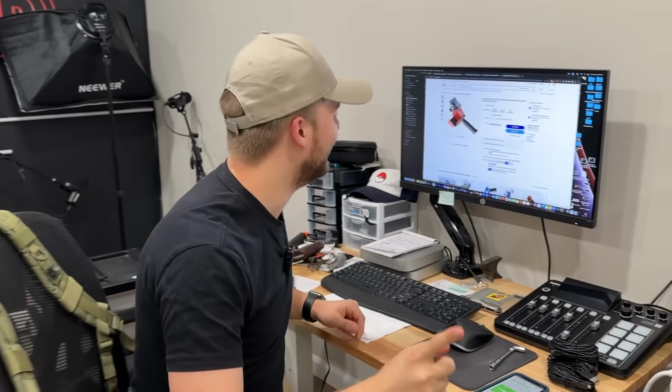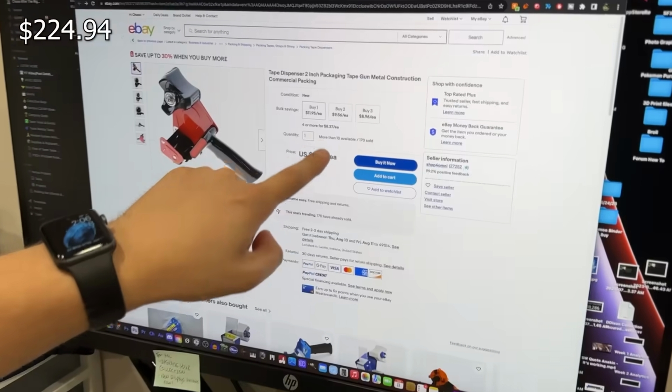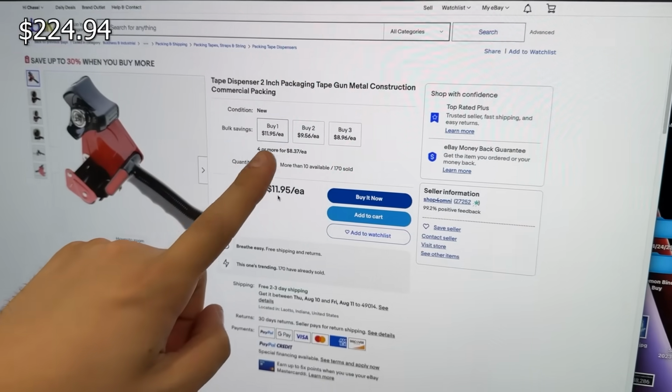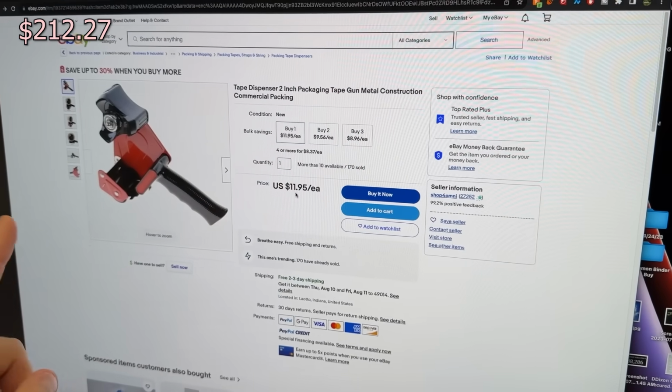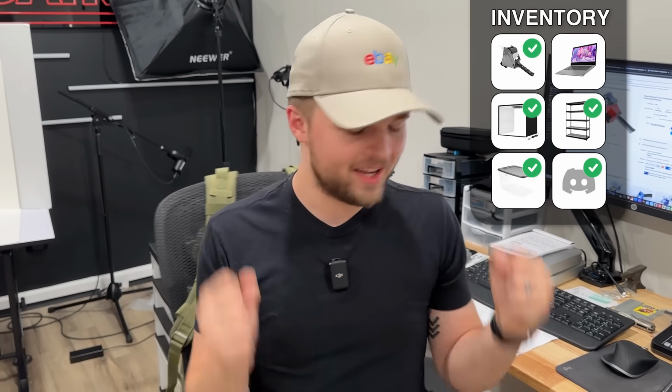Great job. Thanks. First off, thank you. Now let's get our totals for the week. Let's do it. But before we do our totals, I need to buy a tape gun. Boom, $11.95 after tax. Let's buy it and add it to our inventory, and it's going to be here by the time you're watching the next episode, so very excited for that. And it'll get us feedback, which is good.